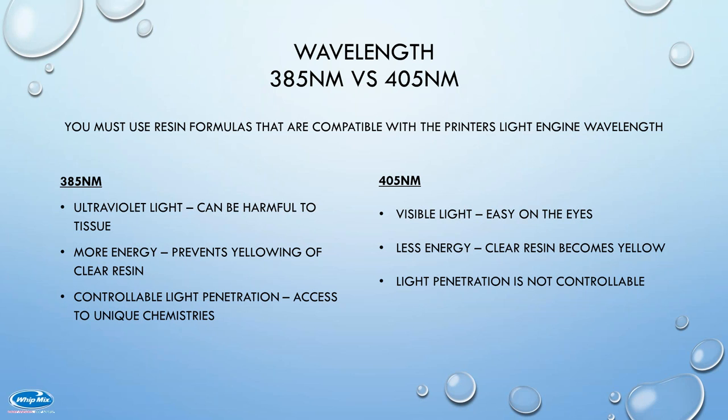So again, let's just kind of go over the differences. A 385 has an ultraviolet light that can be harmful to tissue. Again, it's using more energy, which helps prevent the yellowing of clear resins, and it also has controllable light penetration. So the 405, it has visible light, it's easy on the eyes, it uses less energy. Again, that tends to make the clear resins have that yellowish tint, and the light penetration with a 405 nanometer light processor is not controllable.